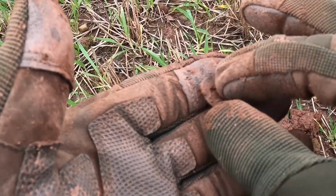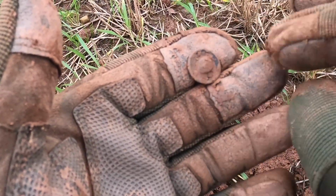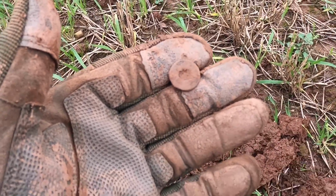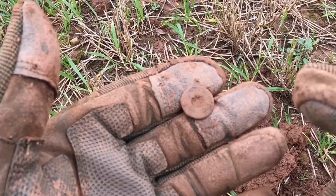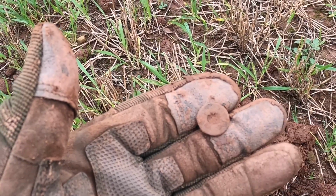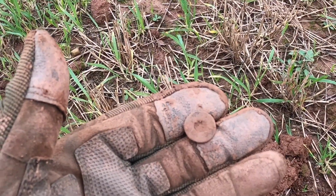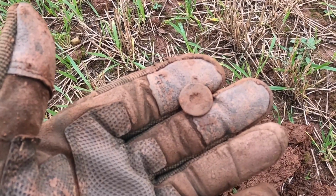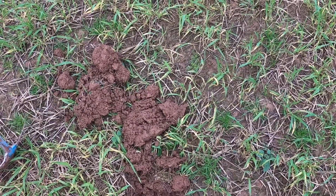And a button. Now, that's a curious thing for me. It's a 4-hole button. And it looks like there's some writing on it, so I will have a look at that. But I'm not finding many buttons. Lots of lead, but not many buttons. It's interesting. Anyway, just talking to myself. You guys don't have to listen. Moving on.